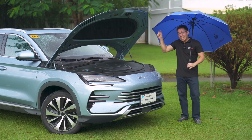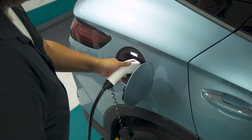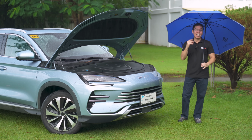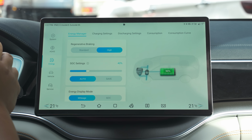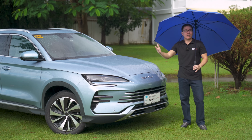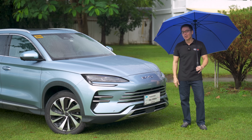But this has the plug-in part in plug-in hybrid electric vehicle, which means that you can charge the batteries on its own. Hybrids normally have smaller batteries, but here in the Sealion, it's quite different because this has an 18.3 kilowatt-hour blade battery. Yep, quite large. In comparison to, let's say, the Kicks, that only has a 2.13 kilowatt-hour battery. On battery alone, you can run the Sealion for about 80 kilometers or until it depletes to around 20%. And then after that, the engine starts up again and it'll operate like a normal hybrid. So there are a lot of situations where you can run the Sealion as basically just an EV, even though you don't have a charging point at home.